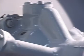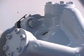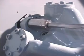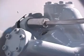It's important that as the motor is reinstalled, the 5 mounting bolts are tightened uniformly as the motor must be lined up properly with the reel.